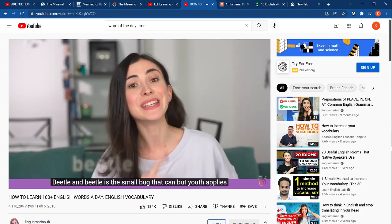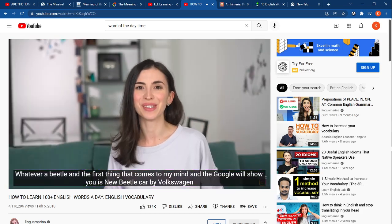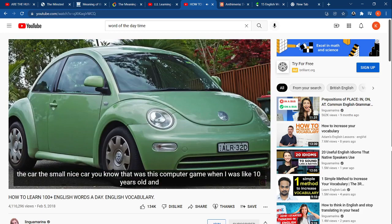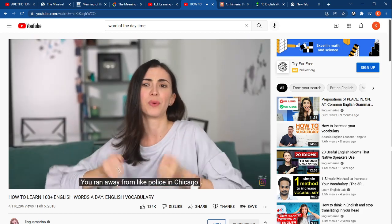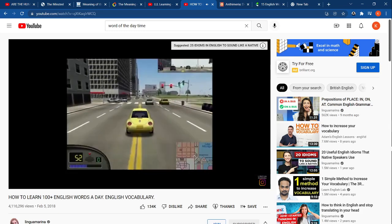Another word is beetle, and beetle is the small bug that can bite you, that flies, whatever, a beetle. And the first thing that comes to my mind, and that Google will show you, is the new Beetle car by Volkswagen. The car, the small nice car, you know, there was this computer game when I was like 10 years old, and you ran away from police in Chicago. So they always used Volkswagen New Beetle.